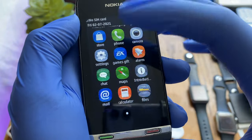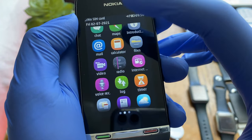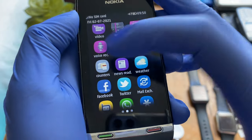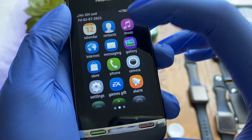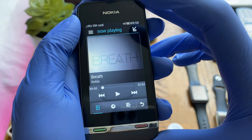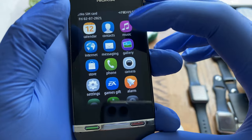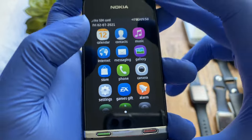You have your basics over here. And I'm sure someone has installed this stuff. I don't think it came with that much bloat. Counters, newsreader, I don't know where. Mail exchange, I'm pretty sure that's not stock. But it is what it is. The music player, as you can see, has some of Nokia's old tones there. Not sure if they're copyrighted. Don't know if I can play it or not, so I'm not going to play it.